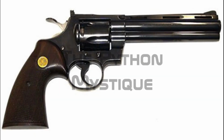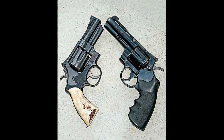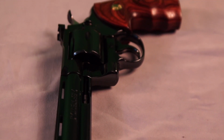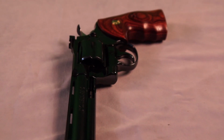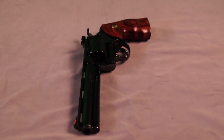The Python was first manufactured in 1955. Colt needed something to compete with Smith & Wesson's in-frame series of revolvers, and the Python was just the ticket. Smith & Wesson already had the advantage in mass production at a reasonable cost, so Colt wisely decided to compete on quality rather than cost. The idea of the Python was to mass produce a gun with custom gun shop quality. As a result, the firearm was far more expensive than the comparable Smith & Wessons.